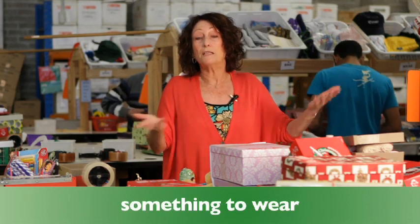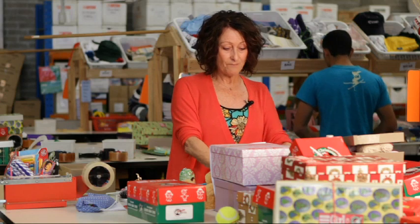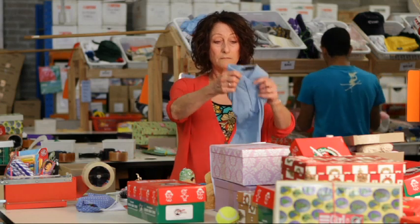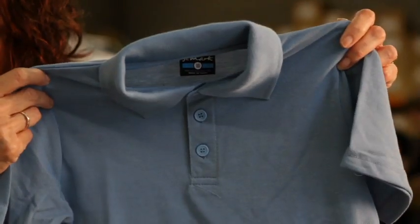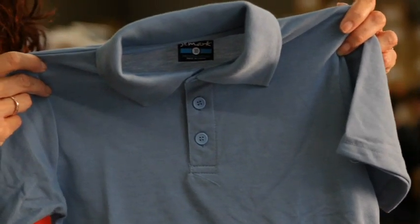Firstly, grab yourself a shoebox. The first thing to include is something to wear. Now, depending on whether you've picked a girl or a boy, a 2 to 4 year old or a 10 to 14 year old, you fill your box with appropriate things. Today, for a boy, I've got a little t-shirt. Perhaps that might fit a 10 to 14 year old. And I've also got a pair of undies here.